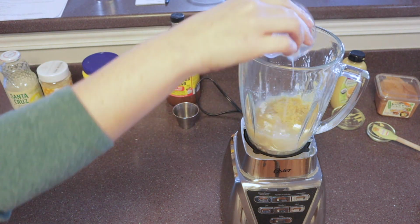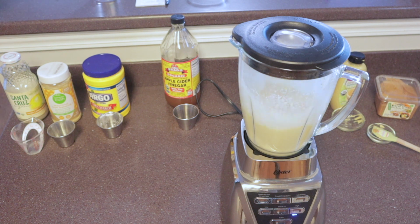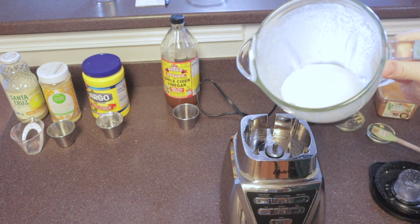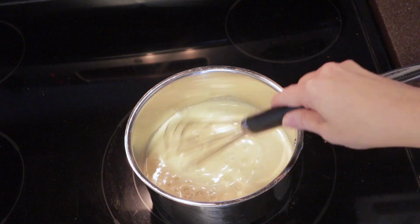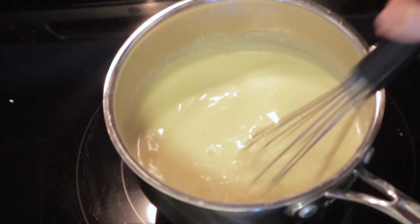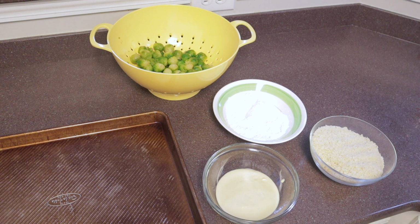I will say when making this sauce, it turns out very liquidy at the beginning, which the recipe says that it will, and then you're supposed to put it onto the stove and let it thicken a little bit. In my case, I think I let it thicken a little too much because once you pull it off and it cools, it's going to get even thicker. So when I went to coat the Brussels sprouts after putting them in the flour, it was almost too thick to coat.